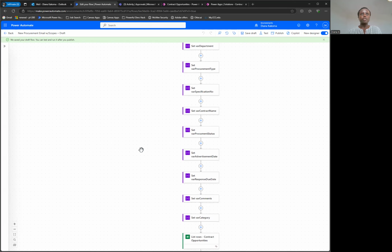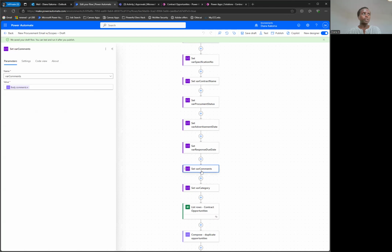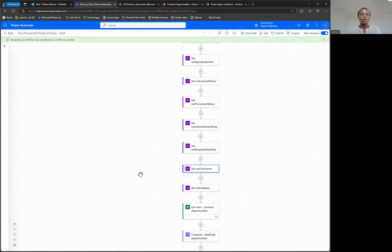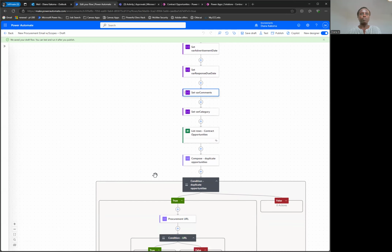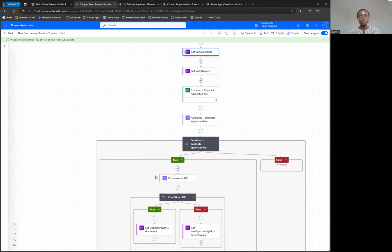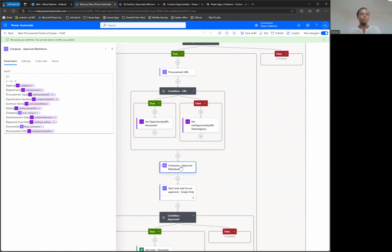And so this part of the flow sets the variables, which are actually the data that has been extracted from the email. And then one of the first things we want to do is to make sure that we're not inputting a contract opportunity that already exists in the system. Otherwise, we may have many duplicates, and that's not very helpful. And so if the contract opportunity is not a duplicate, then we grab the URL, we create a markdown that is going to be incorporated into the request for approval from somebody in the company who is knowledgeable enough to make a decision about whether or not this opportunity is a good fit for the company at the time.